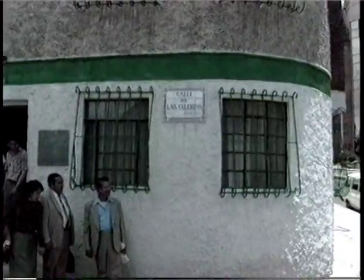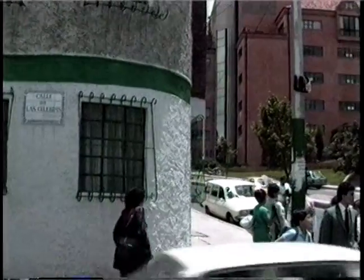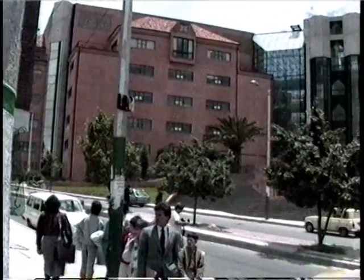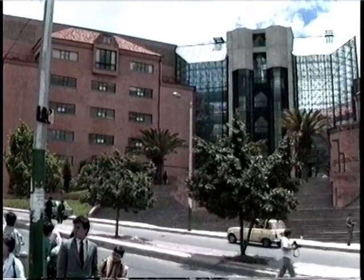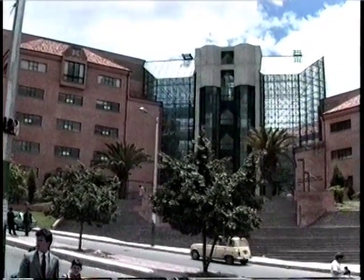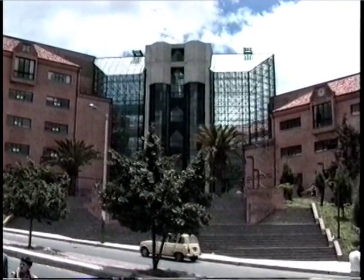Of the city. And just around the corner is this ultra-modern brick building. Talk about contrasts.